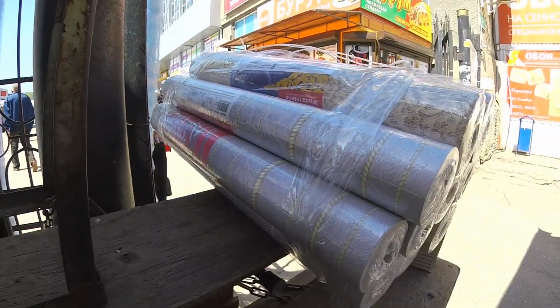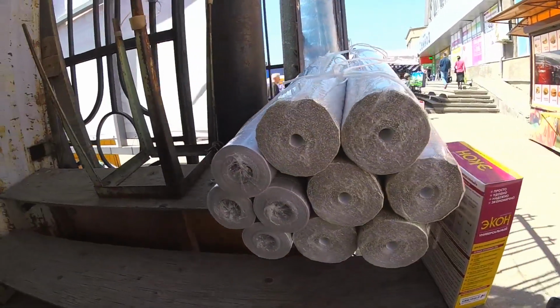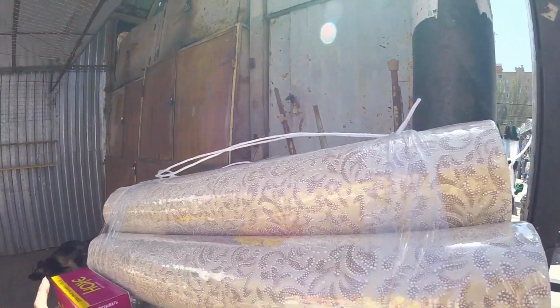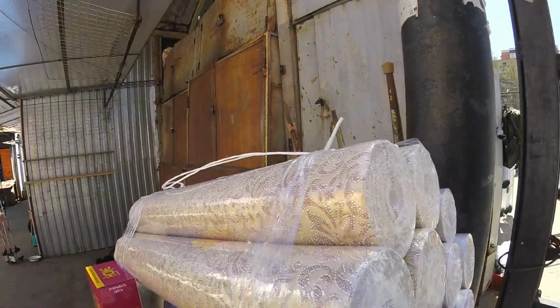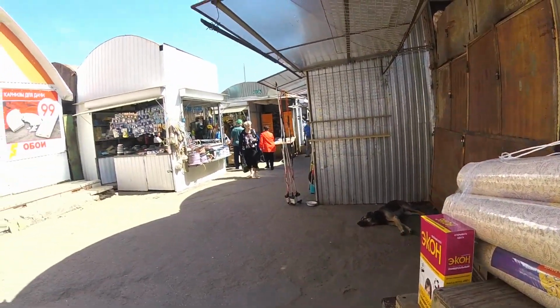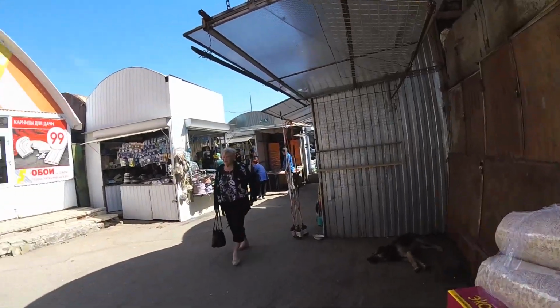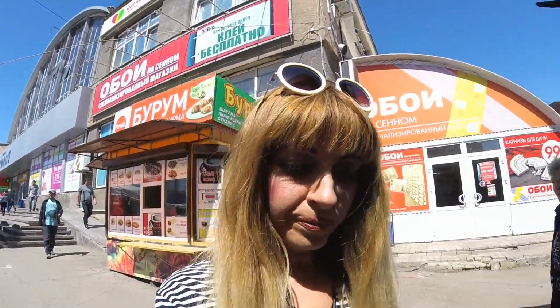These are 180 rubles per pack, so for the kitchen and hall. Oh, see, there's a doggy having the rest. You see, there's more stuff out there for all different things, chains and things for home. Okay, so I'm just waiting.